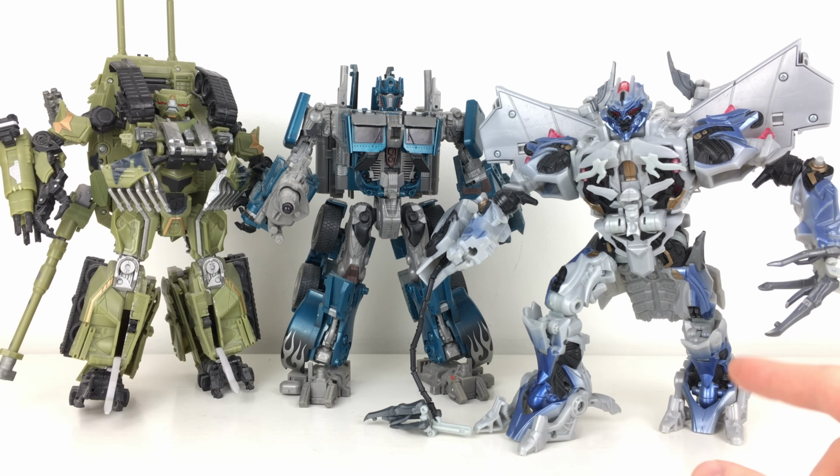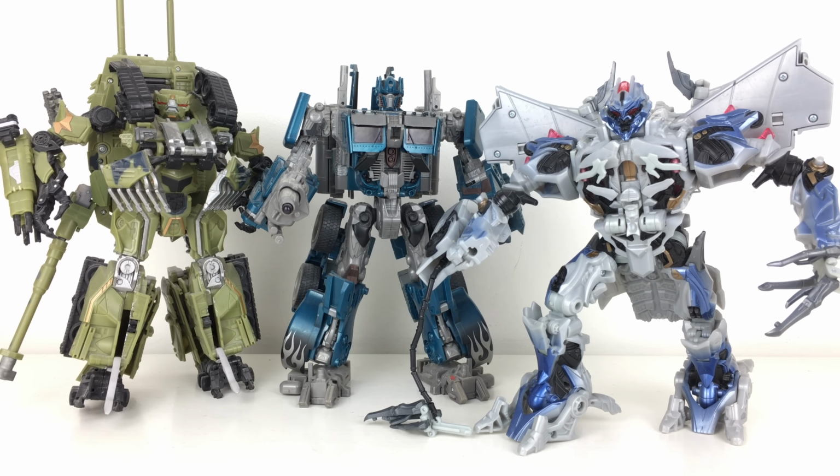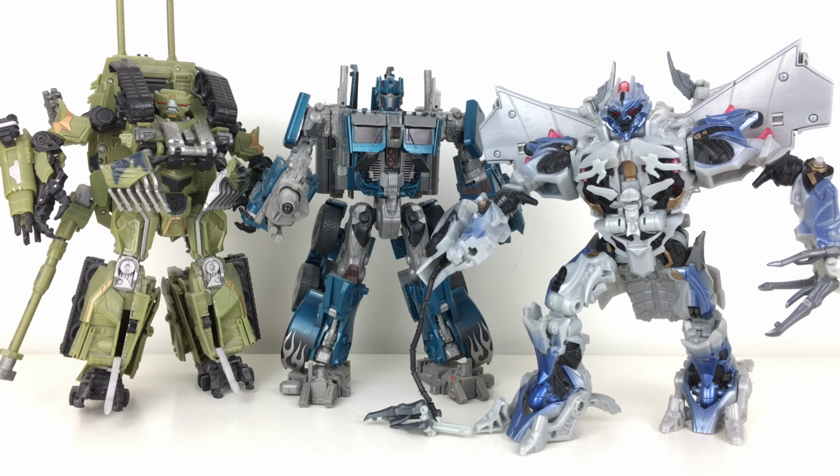The only thing I didn't really like about it was the whole automorph gimmick of the spikes springing out and then him making a rather dinosaur-esque sound effect, and I didn't like this almost bluish tint that he had throughout him, which I think was supposed to evoke the sense of him actually being frozen within the ice. However, another reason why I actually preferred this figure was that it had better proportions and was more articulated than the Revenge of the Fallen leader Megatron.